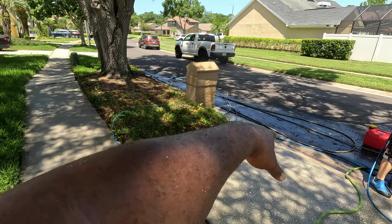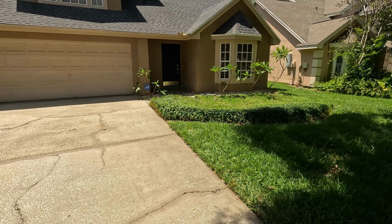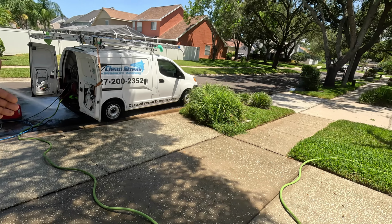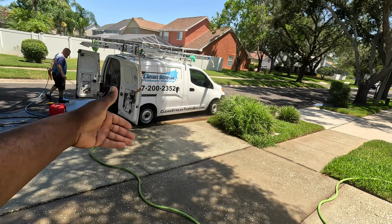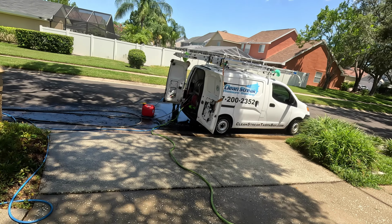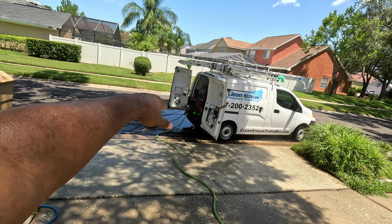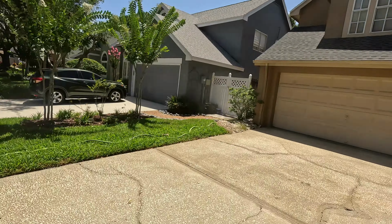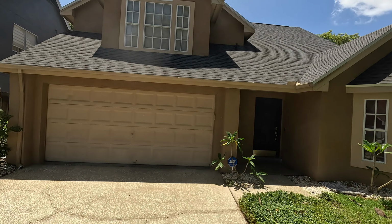You guys already saw the back. We're gonna rinse up the front of the house. I always rinse the front just as a good gesture, because customers drive up and they might drag dirt onto the driveway right after it's getting clean. So I always rinse the front of the house, all the areas that I worked in. But as far as the house goes, everything looks great.